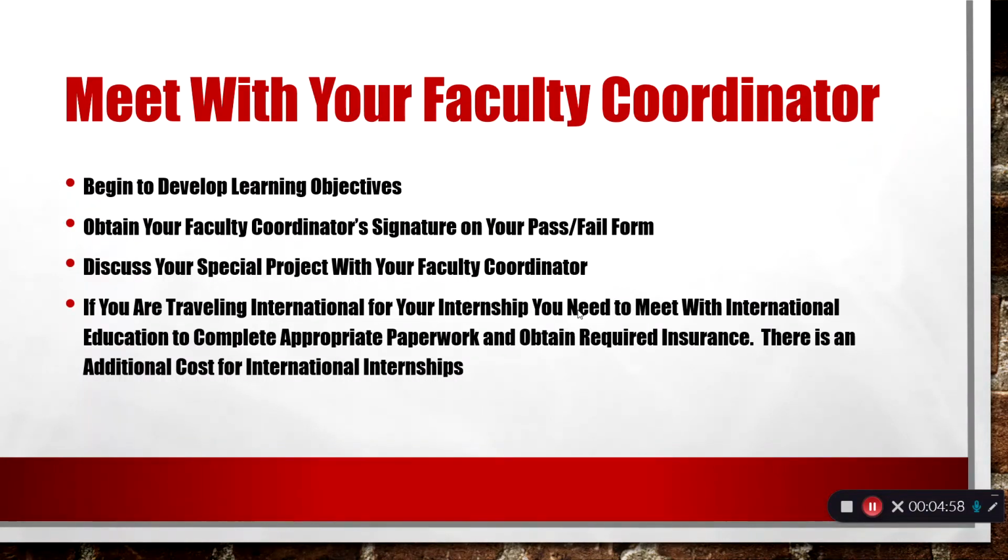Now, I'm going to revisit this when we look at where to get the forms, but let me just say it right now. Learning objectives, the whole point is for you to sit down and think through what you want to get out of this very, very important opportunity. This really is a major part of being successful in getting that first job, is having an internship. And the reason is not only does an internship look really good on your transcripts, but it provides you practical experience. And this experience is something that will set you apart from your competition.